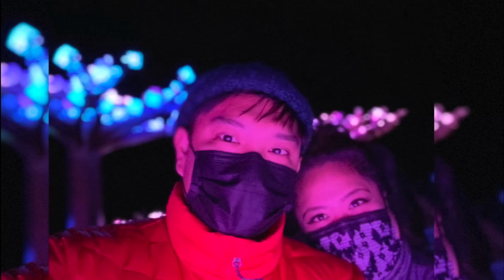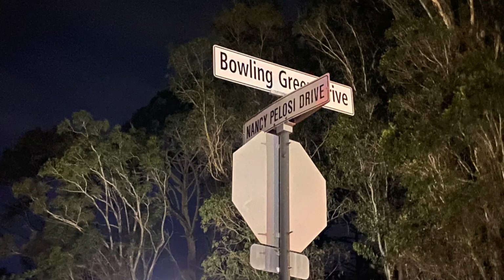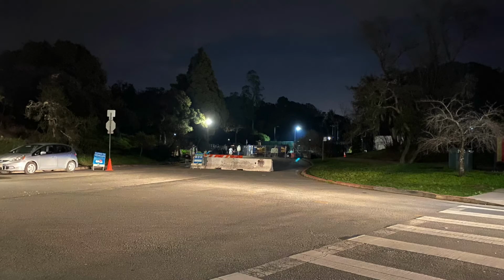It's super aesthetic. Here's a parking tip if you plan on visiting. So try to find this sign on the corner of Bowling Green Drive and Nancy Pelosi Drive. This is probably the closest parking you can get because they actually close off the street that Entwined is parked on. All you have to do is sort of find this blocked off road.